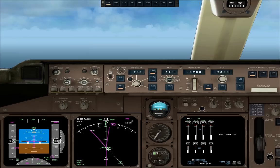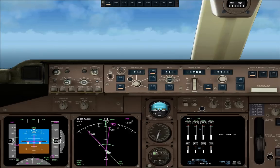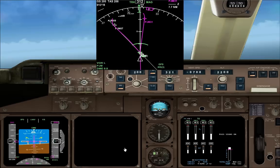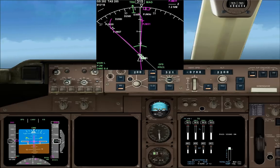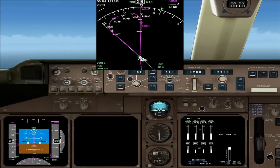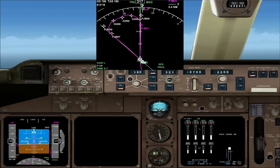Lowering the speed to 200 knots. And now descend to 2,200 feet. Flap set to 1. So we're right over PJM VOR, turning right to a heading of 318 degrees. 2,500. Lowering speed to 180 knots. Flap set to 5.